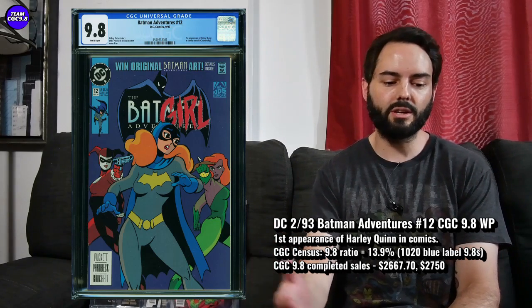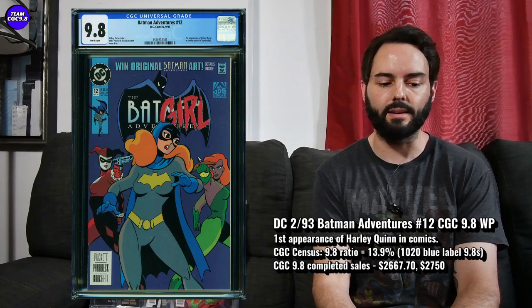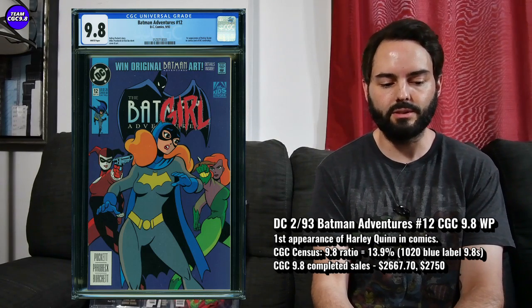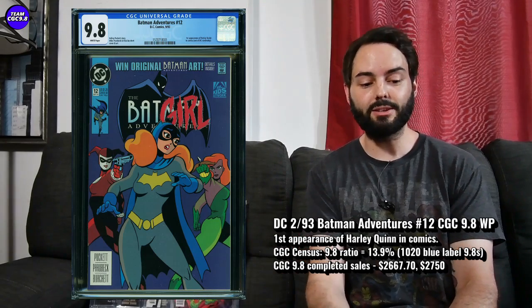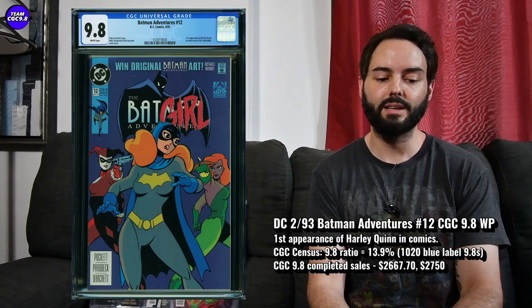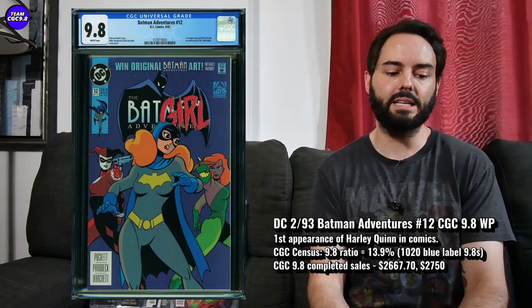So I think with the market cooling down in the last month or so, Batman Adventures 12 is just cooling down a bit, and it's one you want to think about buying when it's cooling down, if you're really serious about 9.8 comics, or if you're just the biggest Harley Quinn fan, this is the one to get. So cooling down a bit, we'll say closer to 2,500 would just be an awesome deal, I think, in pretty much one of the best 9.8s you can buy from the 1990s, a Batman Adventures 12 in a 9.8.